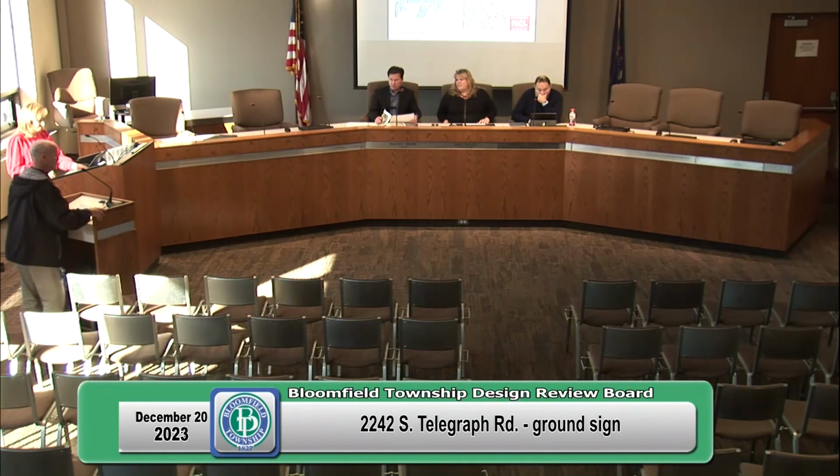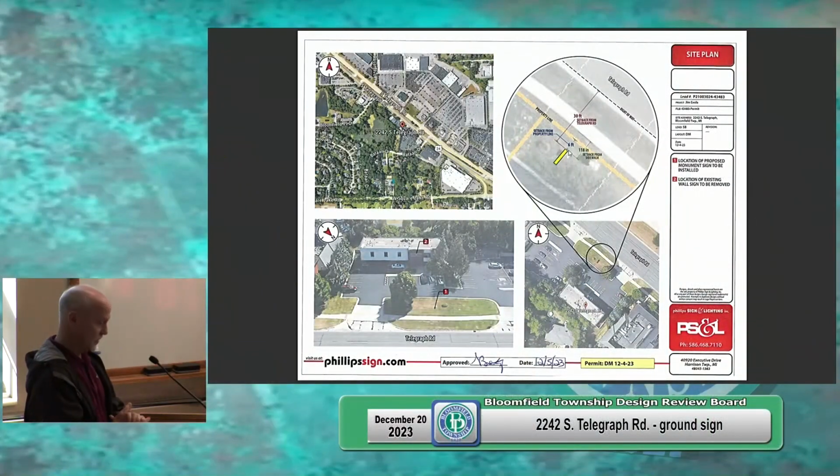Good afternoon. I'm Stephen Bretz with Phillips Sign and Lighting, representing Jimmy Vola for this project. As Andrea said, it's a pretty simple sign, just a 32 square foot sign with two tenants that are current in there, and he's going to have a third tenant. He doesn't know exactly which tenant is going to fill it, but by the time the sign goes up in a couple months, one of those faces will be filled.